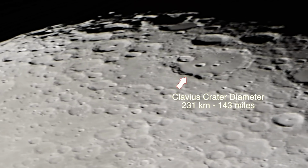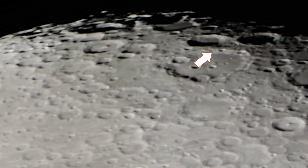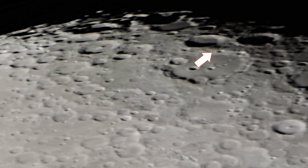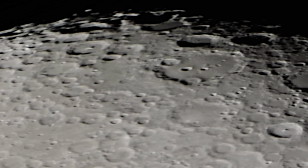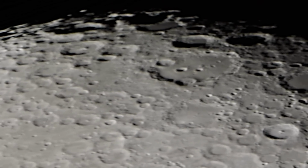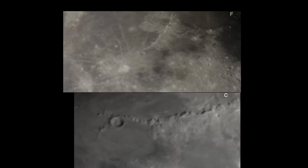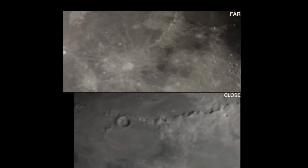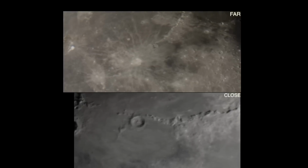I'm going to get an arrow up on it, and I will get an arrow up on it again a bit later on in the video. There it is. It goes all the way up. So now that we know 143 miles, it's that long, if not longer. It's about 150 miles.